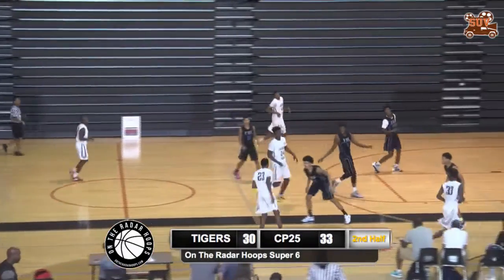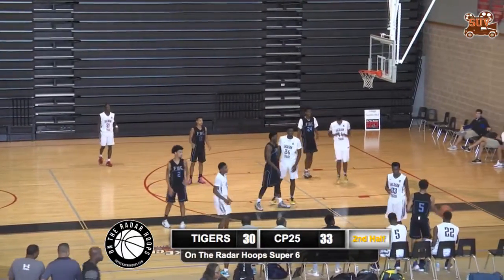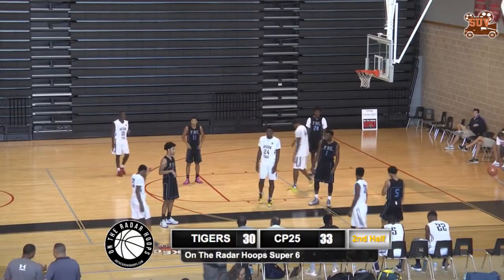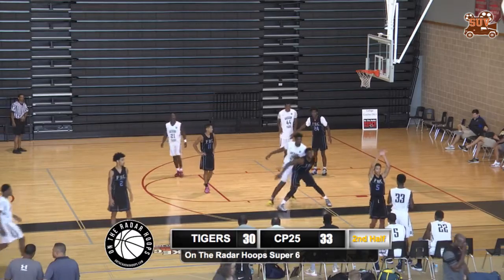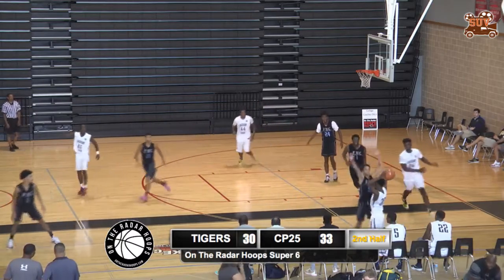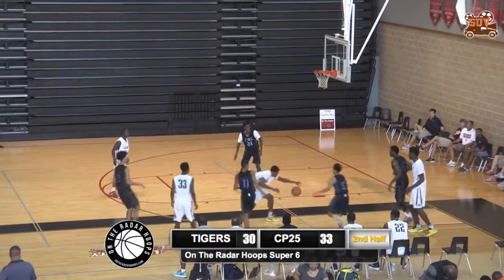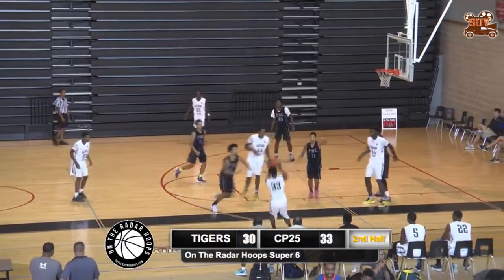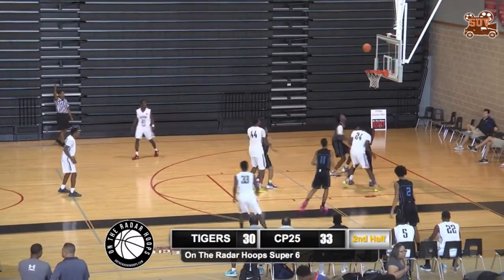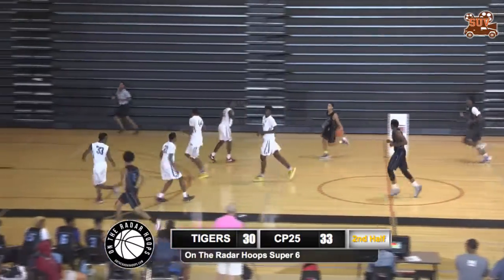Jumper splash there by CP25. Get the number for you shortly. That is number 5, Deontay Buskey. Buskey puts CP25 up by 3. Three-point attempt for the Tigers. No good. Rebound brought down by Corey Bowen.